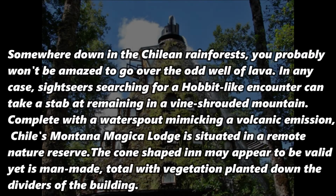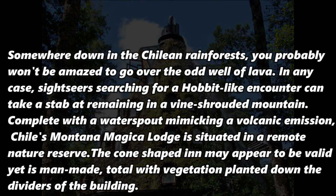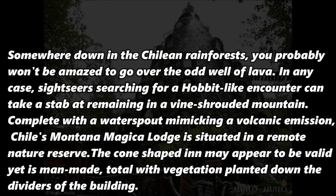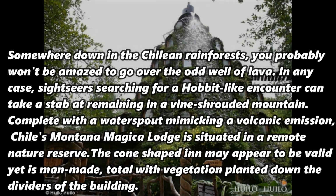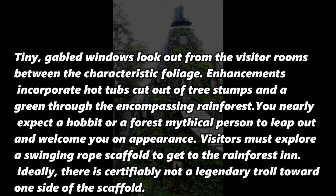Number 2. Volcano Hotel. Deep in the chilling rainforests, you probably wouldn't be surprised to come across an outwell of lava. However, visitors searching for a hobbit-like experience can try staying in a vine-shrouded mountain. Complete with a water spout mimicking a volcanic eruption, Chile's Montana Magica Lodge is situated in a remote nature reserve. The cone-shaped inn may appear to be natural but is man-made, complete with vegetation planted down the walls of the building. Gabled windows look out from the guest rooms between the natural foliage.